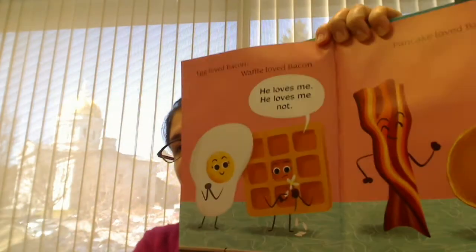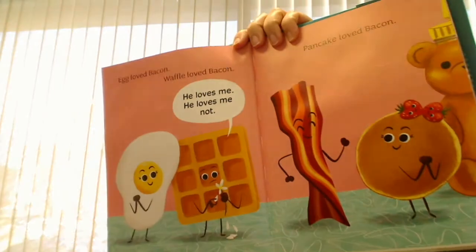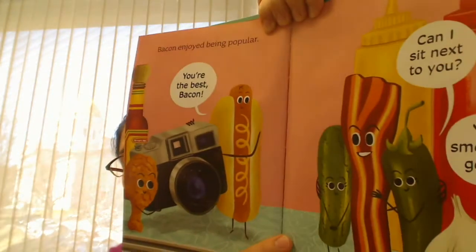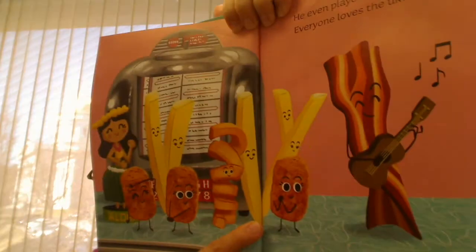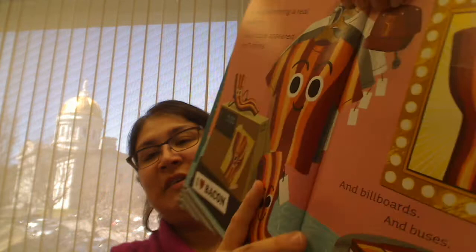So, this is the story of Bacon. Everybody loves Bacon. Bacon's a celebrity. And he's kind of obnoxious. So it's like, you're the best! Can I sit with you? Everyone loves him, and it gets to his head, you know. And the funny thing is, if you've been to a restaurant lately, right now they put bacon on frickin' everything. And so it's kind of a social satire. Maybe not on purpose, but whatever.